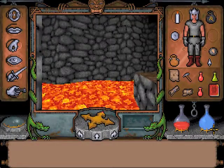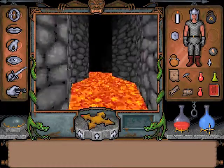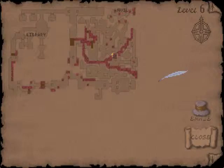I want to try that. Got these dragon scale boots, might as well use them. Let's try going. Is this the right way? I don't think it is. No, it's not.